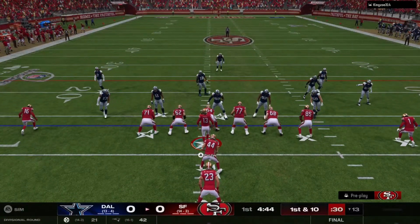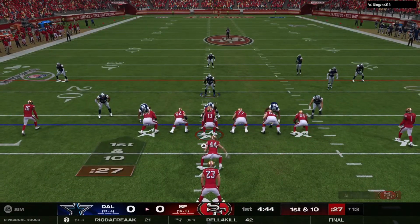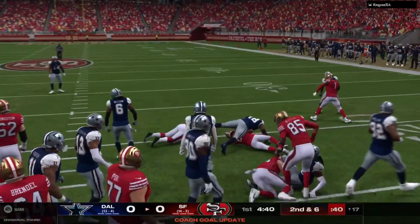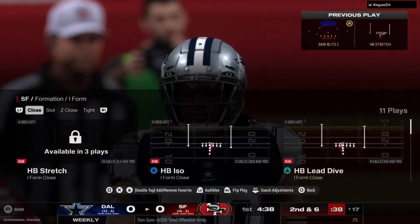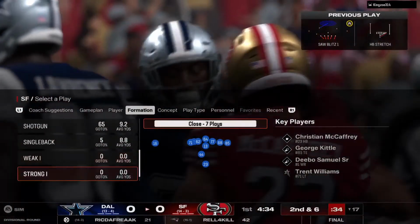Purdy going to lead the 49ers to the line, 1st and 10 at their own 13. First carry for Christian McCaffrey. And he'll take this ahead for about 4. 2nd down coming up. End result of that one, a nice 4-yard gain.